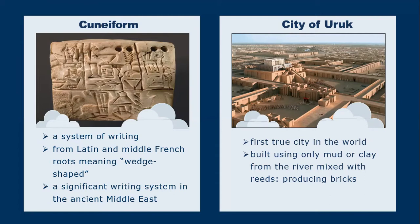Next to that, we have the city of Uruk, which is the first true city in the world. It was built using only mud or clay from the river mixed with reeds, thus producing bricks. So the people of the Sumerian civilization took mud or clay from the river, and then they baked it under the sun. And after that, as the clay or mud hardens, it becomes a brick, which they used to create structures that are found in the city of Uruk.